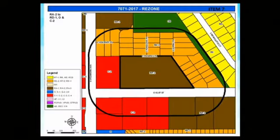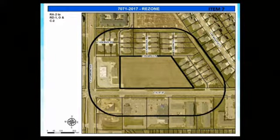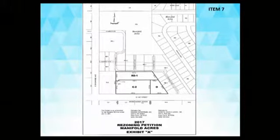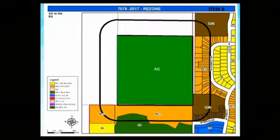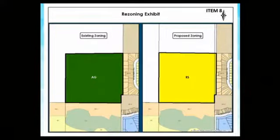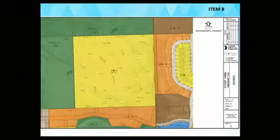Item 7, 7071 2017, rezoned from the RA2 Apartment Residential Moderate Density District to the RD1 Twin Home Duplex Residential Suburban, O Office and C2 Commercial Neighborhood and Streetcar Districts for allowed forms located east of South Sycamore Avenue and north of East 41st Street. Item 8, 7078 2017, rezoned from the AG Agriculture District to the RS Single Family Residential Suburban District for allowed forms located north of West 41st Street and west of South Ellis Road.